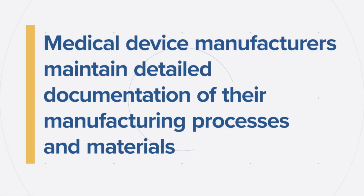Thorough documentation and traceability are essential for regulatory compliance. This ensures that every step of the manufacturing process is documented, providing transparency and accountability.